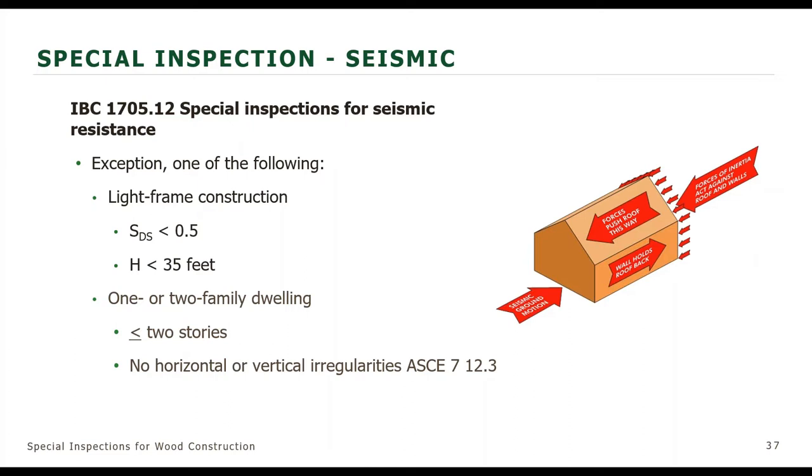And then also, if you have one and two family dwellings that are less than two stories, and there are no horizontal or vertical irregularities, then special inspection is not required. Those vertical and horizontal irregularities are per ASCE 7. So there's no special inspection requirement for light frame construction.